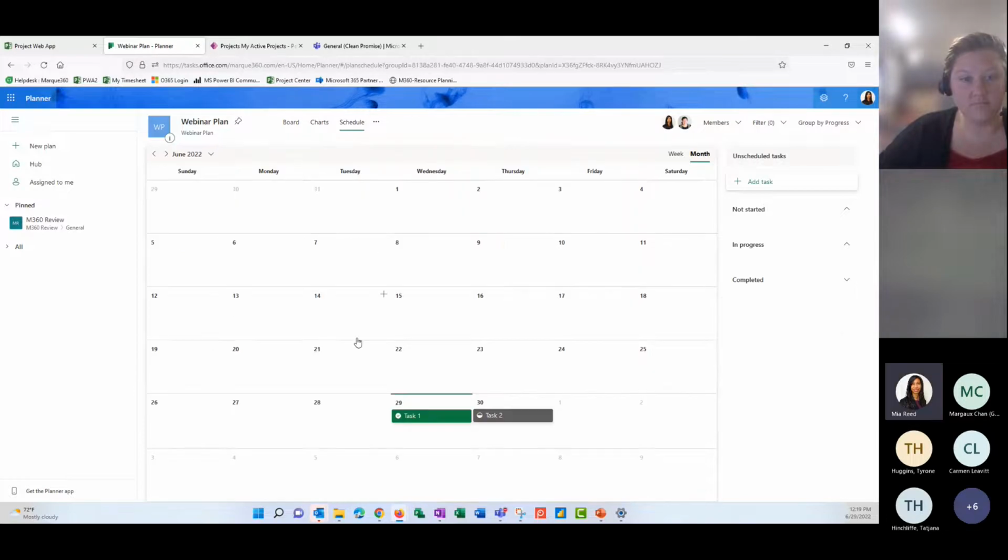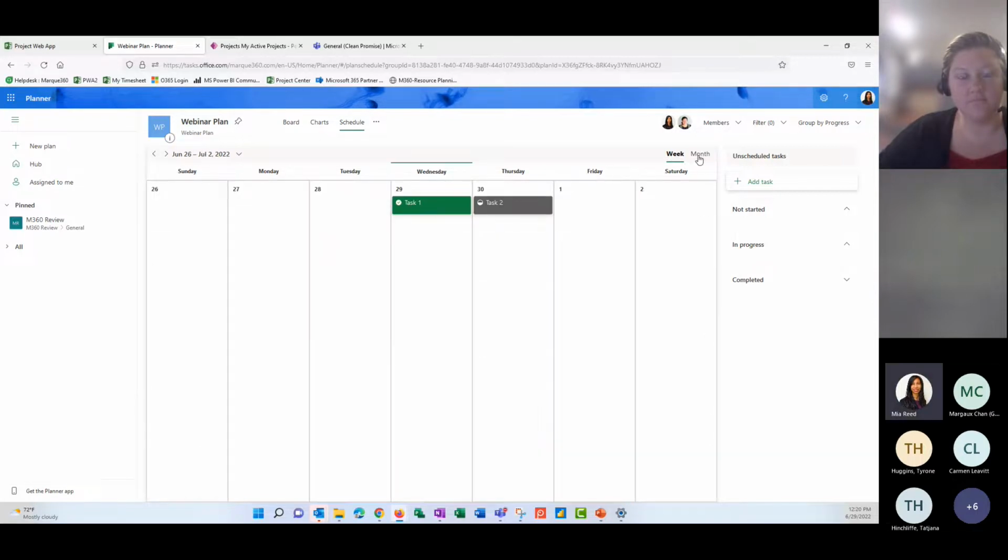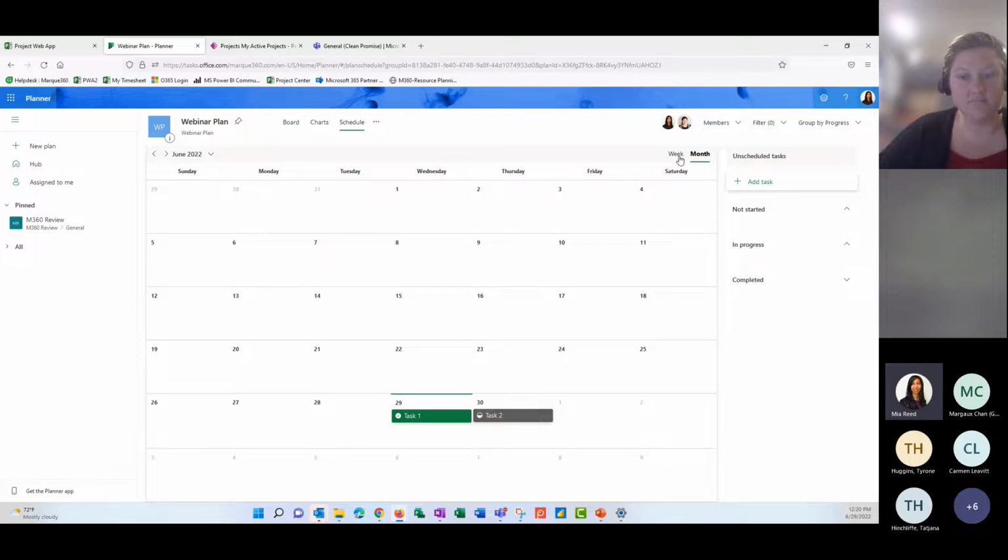The schedule view is sometimes nice if you have a lot of tasks because then you can look at your calendar and get an idea of where things are in the scheme of things. Okay. Notice again on this right panel, we can still add a new task and we can look at tasks that are in progress, completed, and just kind of expand these sections as needed. Right. And you can play around with the way that this is set a little bit as well.